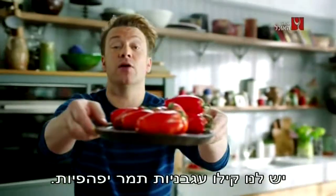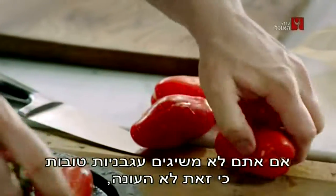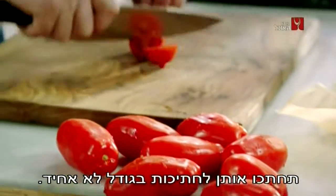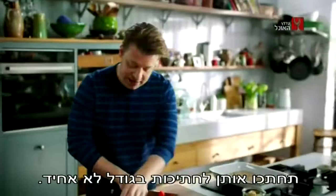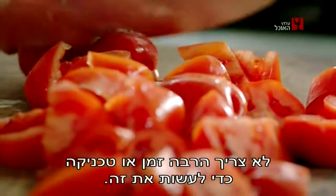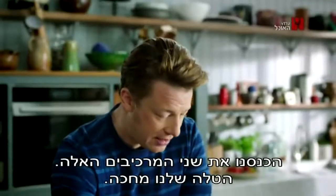And then we've got a kilo of beautiful plum tomatoes, right? If you can't get good tomatoes, because they're not in season, tinned tomatoes are absolutely delicious. Just hack these up into erratic chunks. So it takes no time and no technique to do this. We've got those 2 ingredients going. We've got our lamb waiting there.